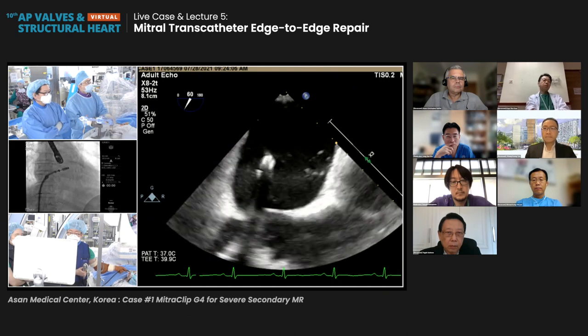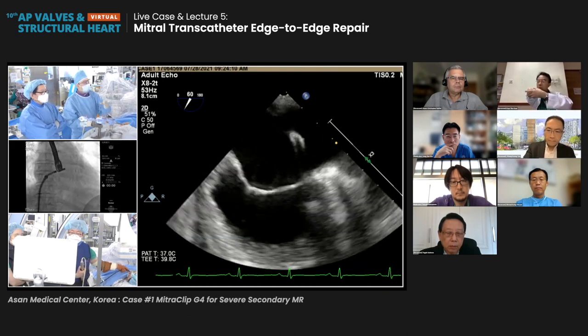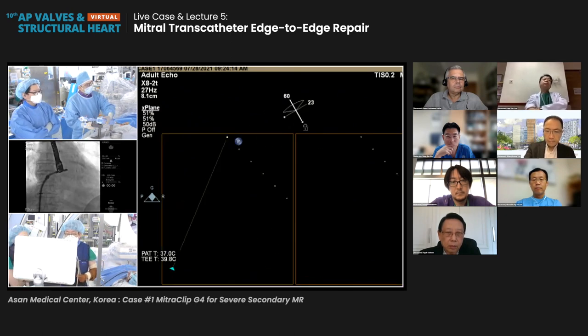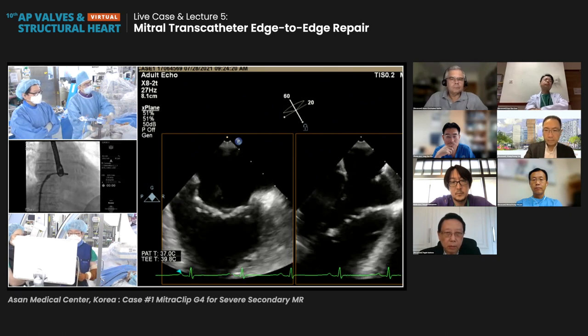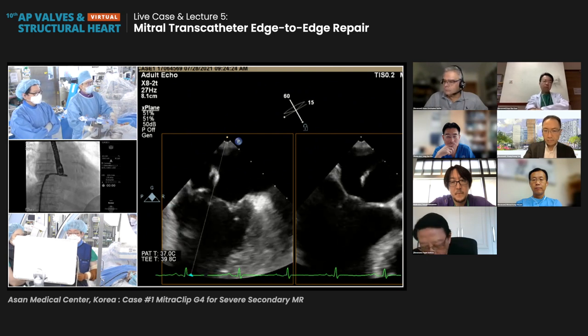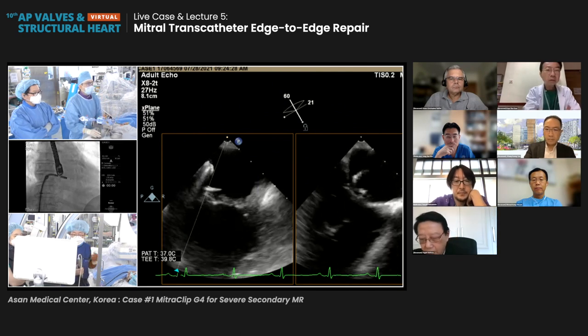So we are approaching the medial side, because the medial side has a very complex anatomy. Let me check the bipolar image right now. And the angle is very difficult to attack, so I'm approaching very cautiously. Oh, right here. Can you see the clip in echo? Okay.